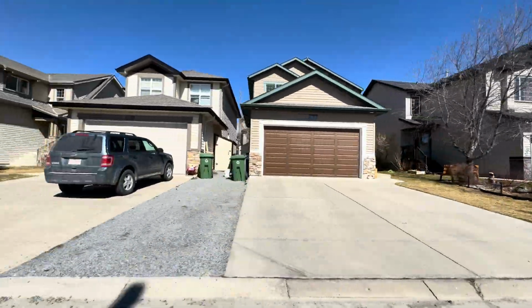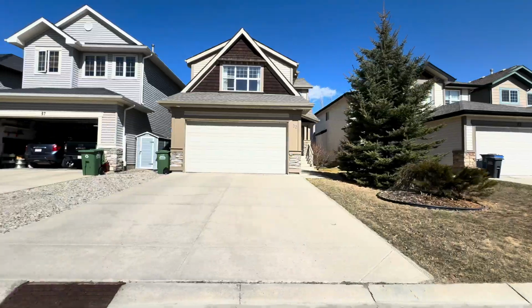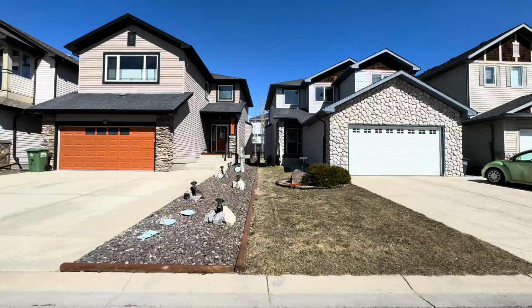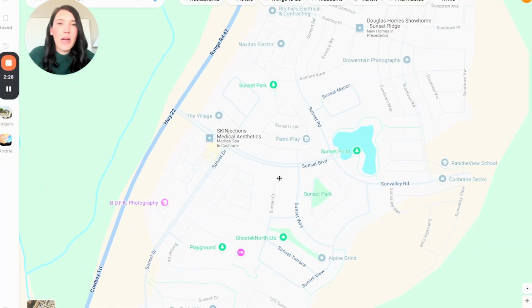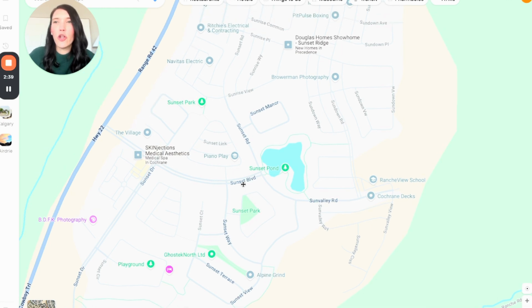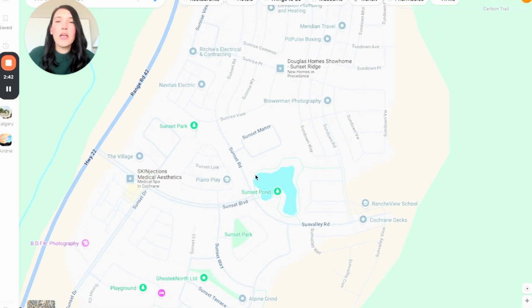One of the things that I really love about Sunset is there is a variety of different home types and price points for everybody. So no matter what you're looking for, we can find something for you. As we drive more into the community and we come to the pond, you can either go left on Sunset Road or right on Sun Valley Road, which is where we're going to get to what I like to call the newer area of the community. So this is the part of the community that's also part of the HOA, which is an annual fee to take care of the pond and the parks and the green spaces. It's not a high cost per year, which is a really great thing to have for the community and its longevity to take care of those spaces.